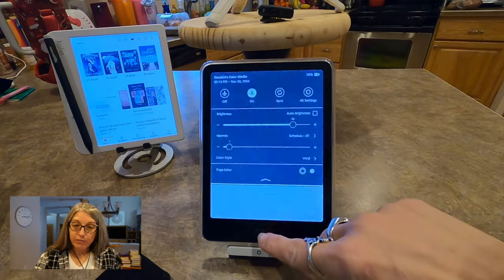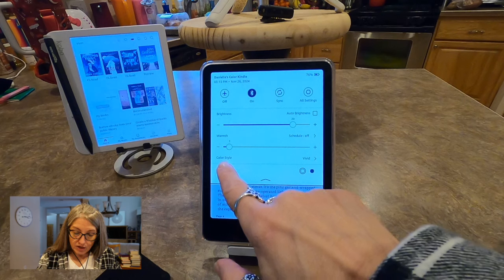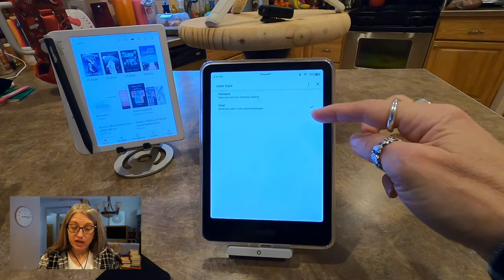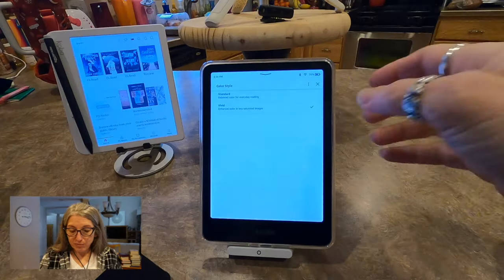So I just did the swipe down menu, and this is that quick access menu, and it gives you a color style option, and you can do either standard or vivid. And vivid enhances your colors, sort of makes them look more saturated. So if you're reading a comic or if you have some kind of graphic and the colors just aren't all that rich, or not fully developed, it kind of fills it in for you. And if you're highlighting in color, it makes those colors pop. I like my colors to be vivid rather than standard.